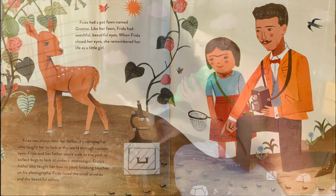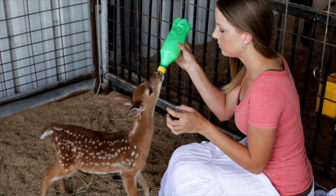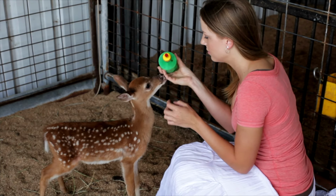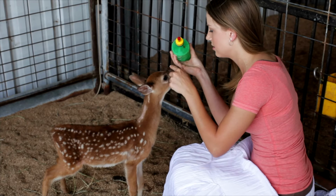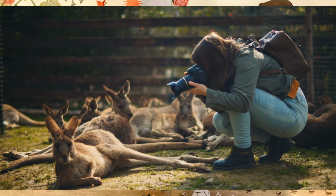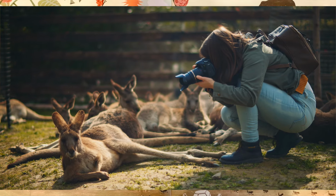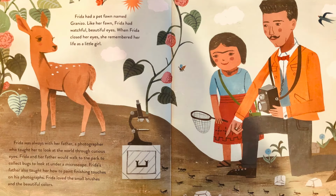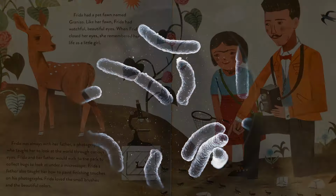Frida had a pet fawn named Granizo. Like her fawn, Frida had watchful, beautiful eyes. When Frida closed her eyes, she remembered her life as a little girl. Frida was always with her father, a photographer who taught her to look at the world through curious eyes. Frida and her father would walk to the park to collect bugs to look at under a microscope.